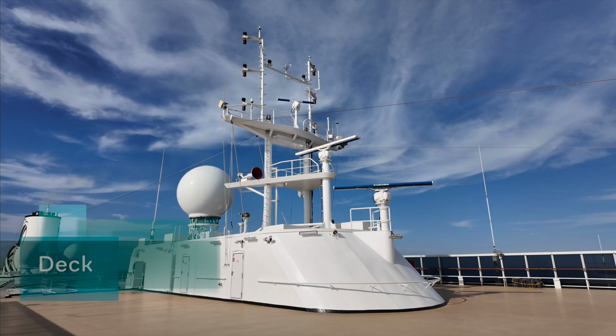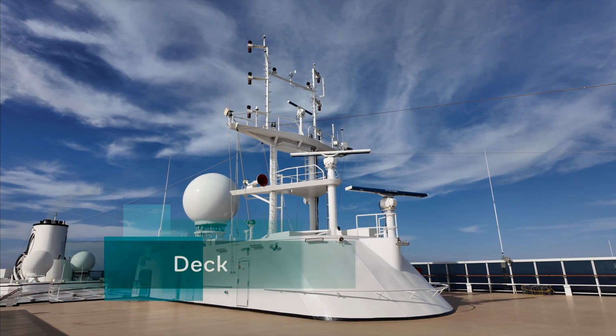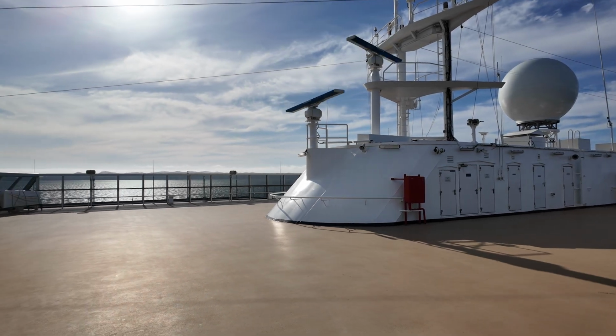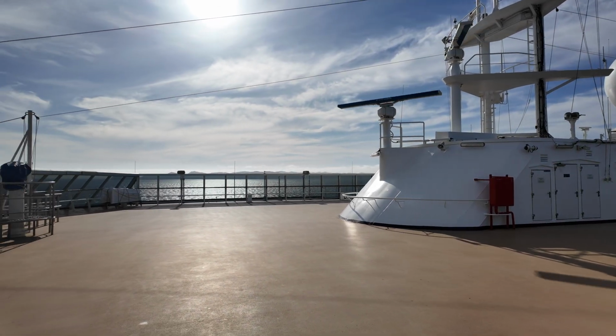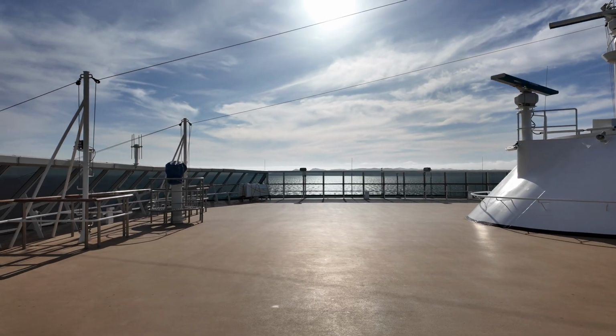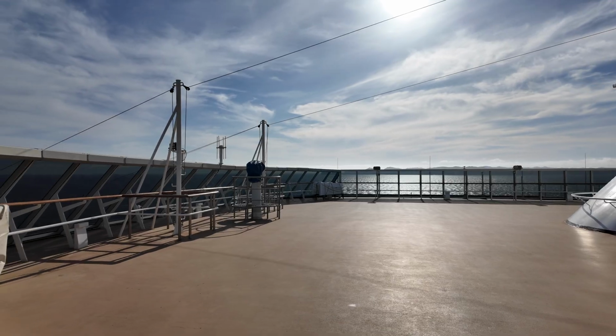The highest deck on the ship, the Sky Deck, is located on Deck 10, a large open space that surrounds the radio mast platform. It's protected by a wall of windows. It's a quiet area that's perfect for those seeking a little peace and solitude as they bathe in the sun's rays.